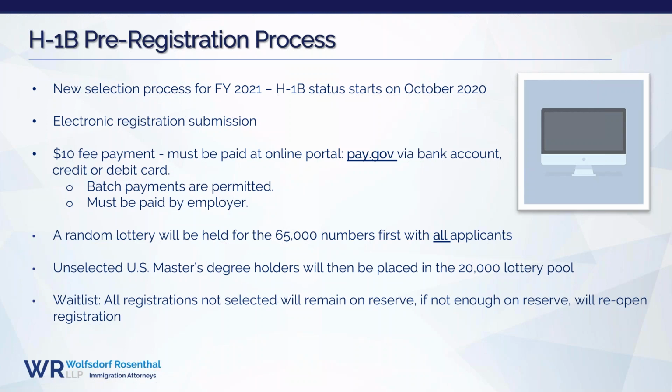There is a reverse lottery order that's going to happen this year. So what will happen is that everyone will be put into the 65,000 pool. So all applicants will be put in there. And then any U.S. master's degree holders who were not selected will have the ability to be placed in the 20,000 pool that's specifically geared for them. So this is a reverse lottery order, and the intention really is to increase the number of U.S. master's degree holders obtaining an H-1B number.